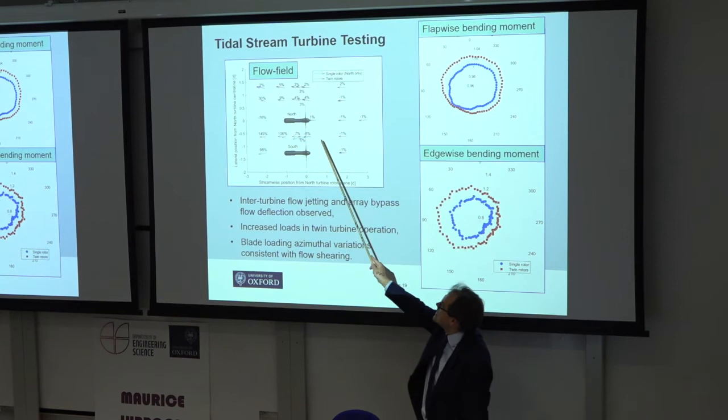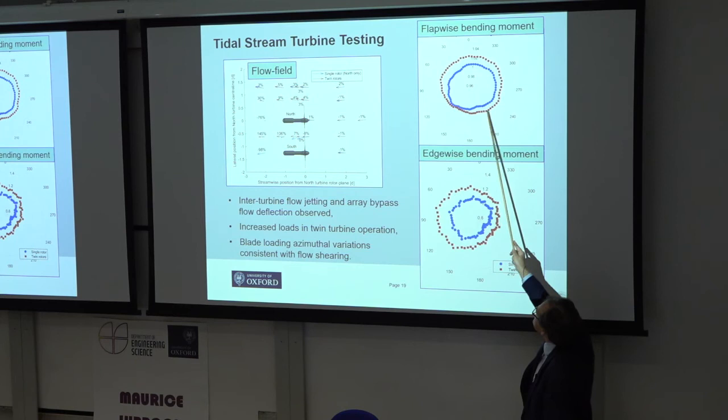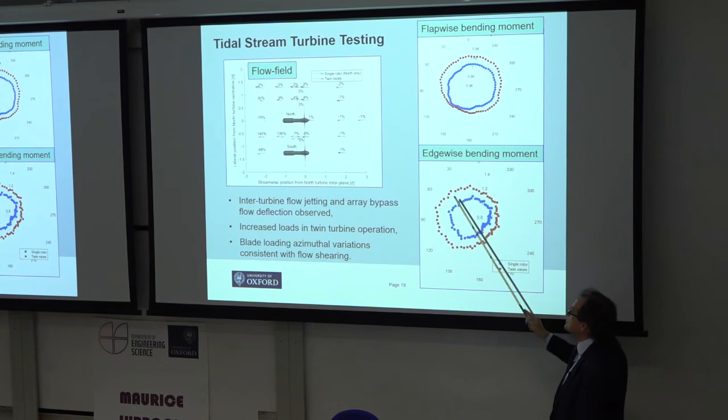We had flow field data, you see jetting flow going through the middle. We've got, this is coming off the strain gauges on the blades. You've got a single turbine in the middle there, the blue one, and then you get a greater load. So that's the azimuthal variation in both the thrust direction and that's the torque direction. And there's variations according to the shear and the profile, etc.